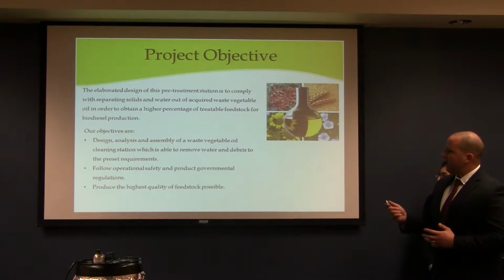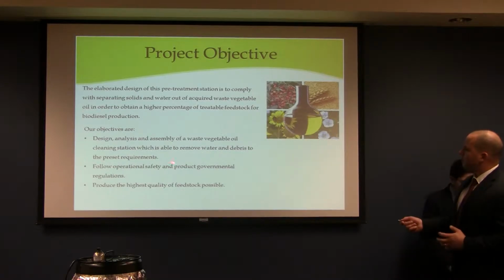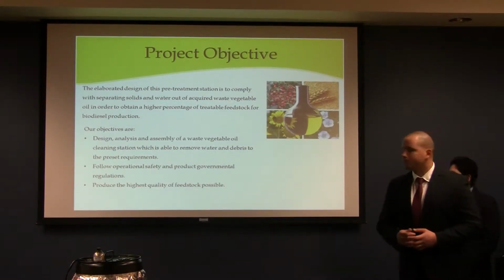Our objectives: design, analyze, and assemble a waste vegetable oil cleaning station, follow operational safety and governmental regulations, and produce the highest quality of feedstock possible.